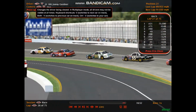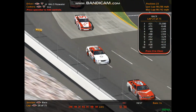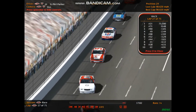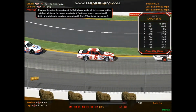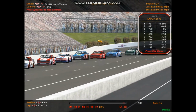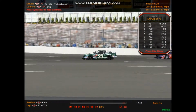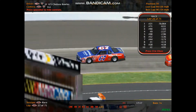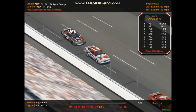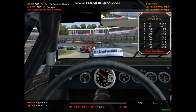Johnny Gardner running 21st position. His buddy Rob Evans is in 22nd. 23rd is Zach Winkle. Jesse Turner is not on the lead lap. He's in 40th position right now in that number 48 car. Bill Parker runs in 24th position. 25th is Mike Becker. 26th is Zed Weinstein. 27th is Jay Jefferson. 28th is Travis Furness. 29th right now is Jacob Thibodeau. 30th is Chelsea Bowles. 31st is William Brock. 32nd, Ryan George, and Quentin Moore runs in 33rd position right now.